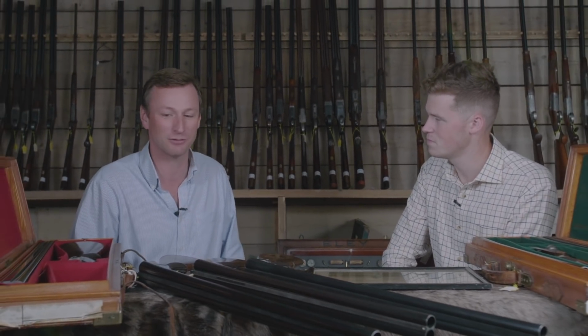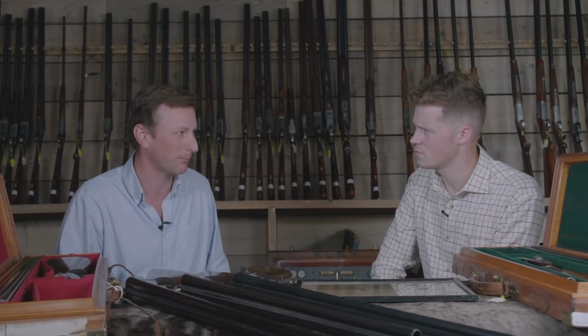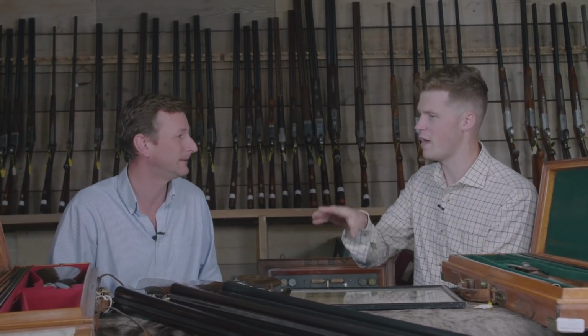Yeah. And therefore, when they came to order a new gun, said, yeah, actually, I'll compromise on the spend a little bit and go for a box lock. So they do exist. I want all of the specs, but I'll have a box lock.